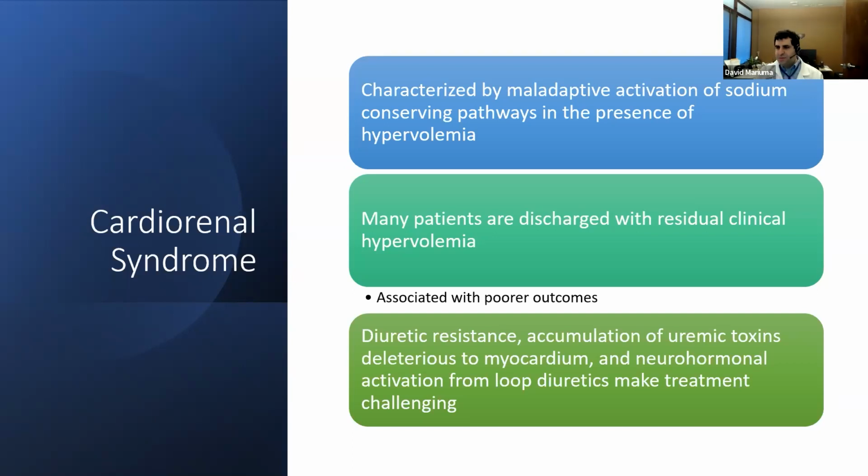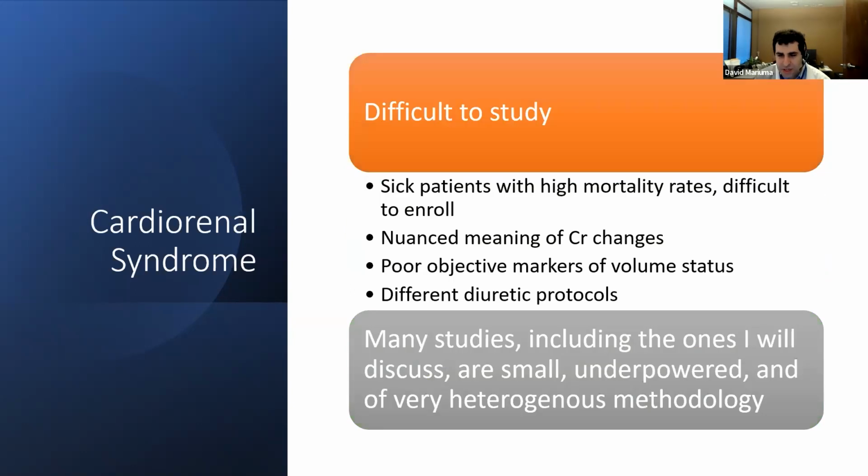Treating cardiorenal syndrome is very challenging because we often run into issues of diuretic resistance. We always think of the heart hurting the kidneys, but we don't think of the kidneys hurting the heart. The reality is that uremic toxins that we don't measure clinically are proven to be pretty injury-inducing to the myocardium. And loop diuretics are a double-edged sword. You give them to get rid of fluid, but they also contribute to neurohormonal activation that's causing the sodium retention in the first place. So treating these patients is quite challenging.